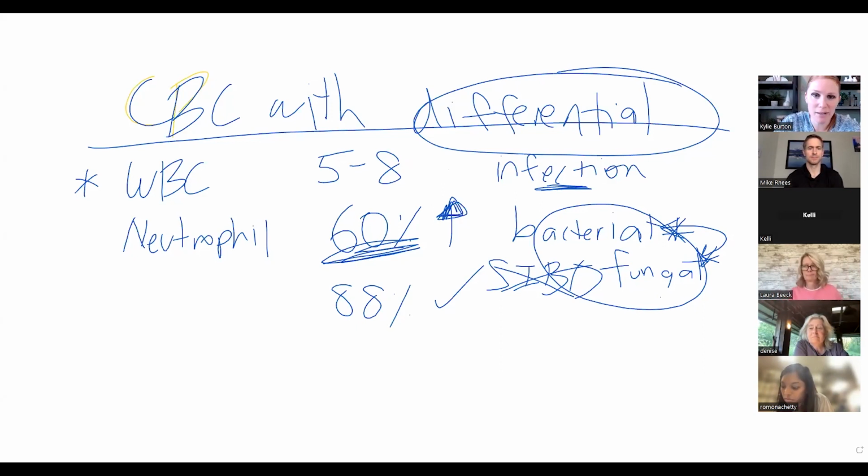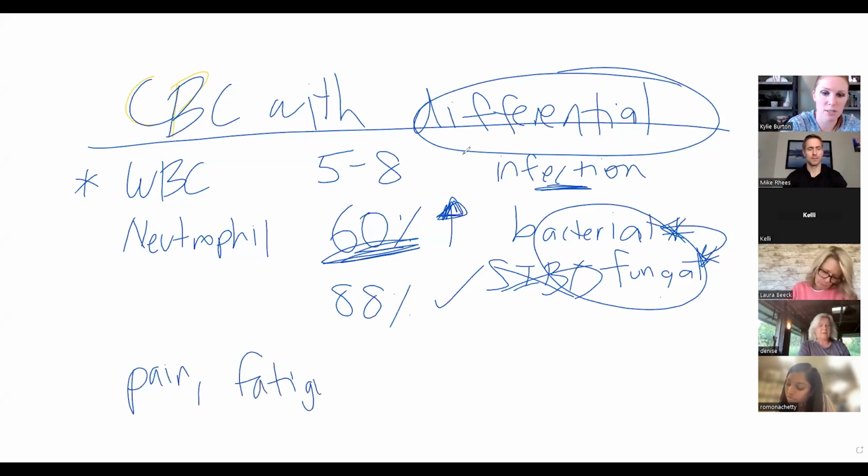Okay. Anybody else getting excited about this stuff? I geek out on this stuff. This is awesome. It's right there in the blood work. You just got to read it through the right lens. Okay, neutrophil count. If it's above 60%, bacterial infection. If there's a bacterial infection, I'm always going to treat fungal too. What does this look like? It looks like chronic pain in our patients. It looks like chronic fatigue in our patients. And it looks like a messed up GI tract.